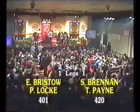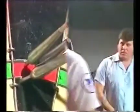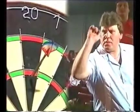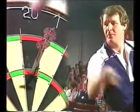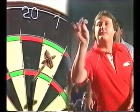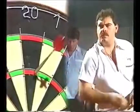100. And Payne was really a little bit slow to find his rhythm. It's coming through now. 60. 40 scored. 100. And predictably, Eric Bristow emerging as the senior partner here, doing most of the scoring and most of the finishing.